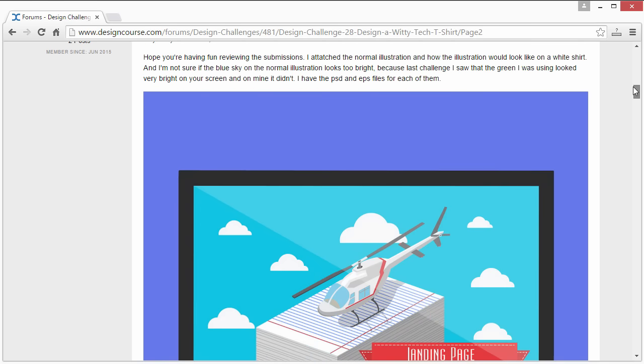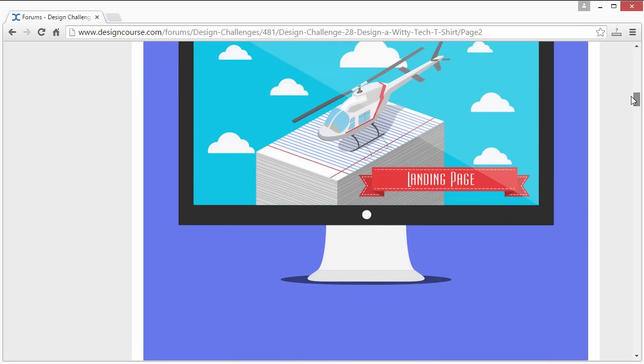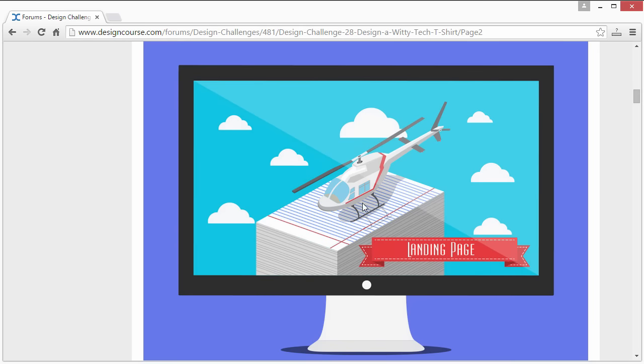All right, so looking at this, the landing page, again, it would be best to completely get rid of the monitor and only focus just on the pages and the helicopter, and maybe not even mention the landing page either. Try to make people think about it, and then it would be much more effective, in my opinion. So having said that, in terms of the design, a lot of time is spent on this, very good. I just think it would be a little more effective if you completely got rid of the monitor and the clouds, or you could possibly leave the clouds actually, but just not encase it in something like this. So good concept and good submission.